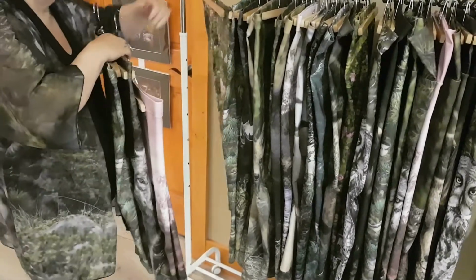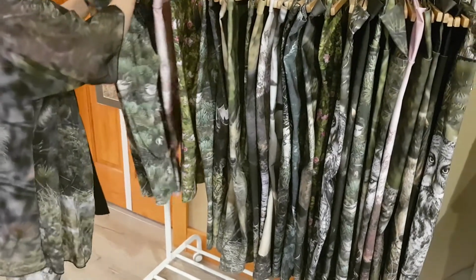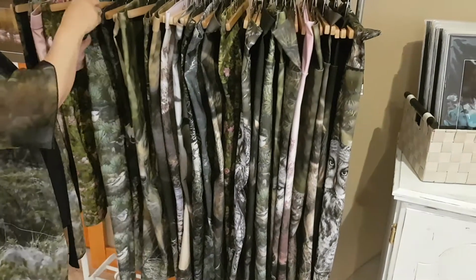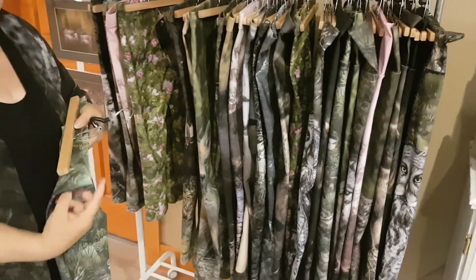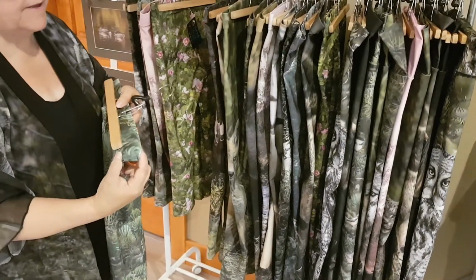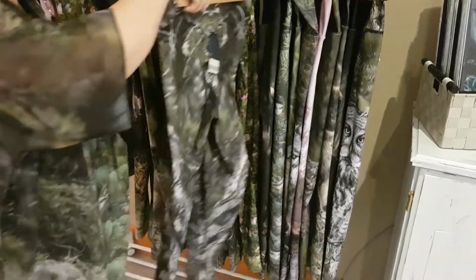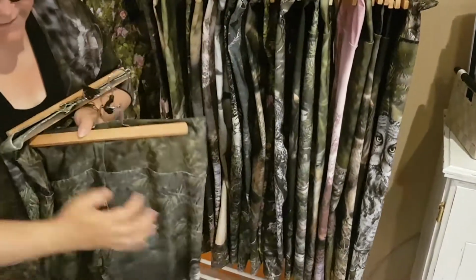So those are the capri leggings. Then we have our regular leggings. And so our regular leggings basically have what we call a regular waistband, and that's just a 1.5 inch elasticized waistband, whereas the yoga leggings, as I mentioned previously, have the 4-inch waistband. So just so you can see the difference in that.